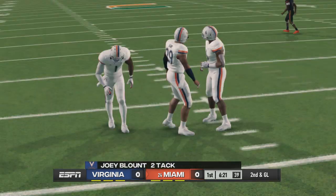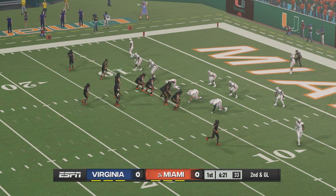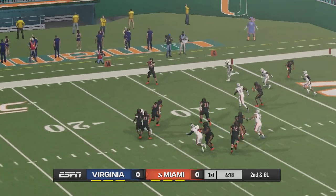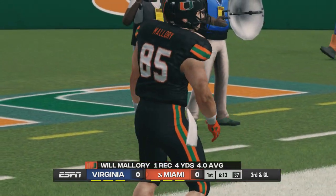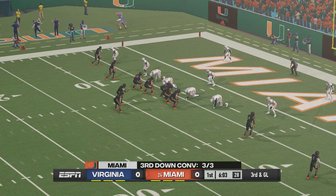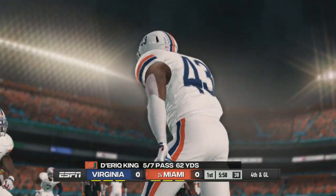Throws it out, and it falls incomplete. Here's the 11th play of the drive. Make the stop, around the 6-yard line. It's third and goal from the 5. Let's see if they can put this one in. Quick shot to the open receiver, and he can't hang on to the ball.